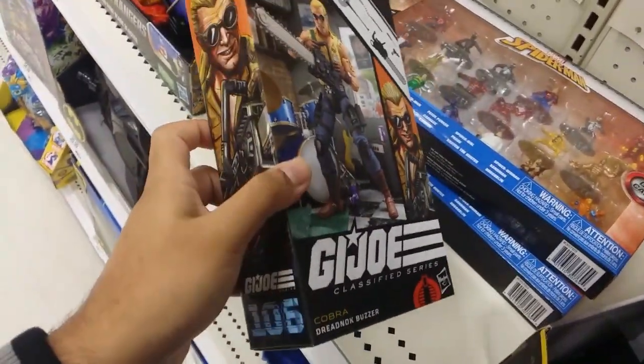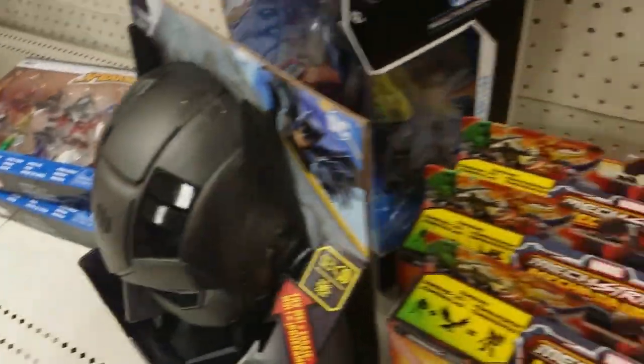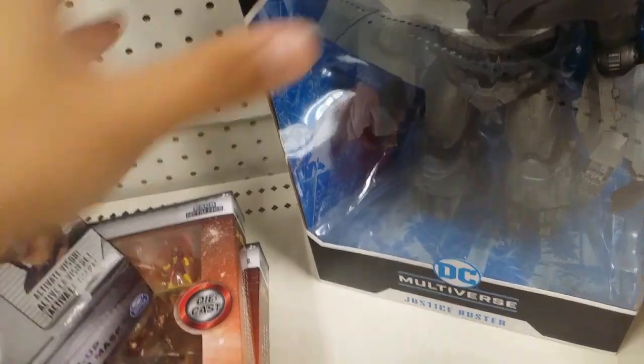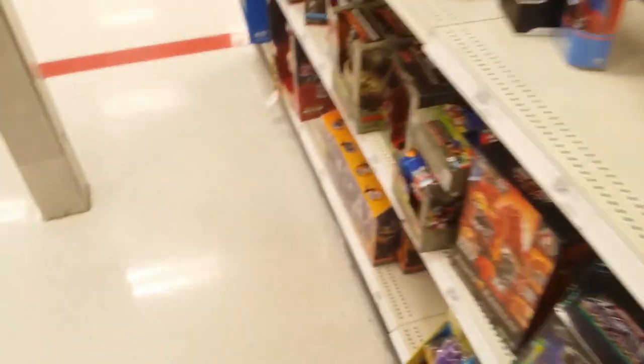They have Buzzer right here. It's number 106. I need to get that. Found this chunky boy right there. Another one for Transformers. They still have Toboline. Still have the 4-pack. Ow. Just bumped into something.